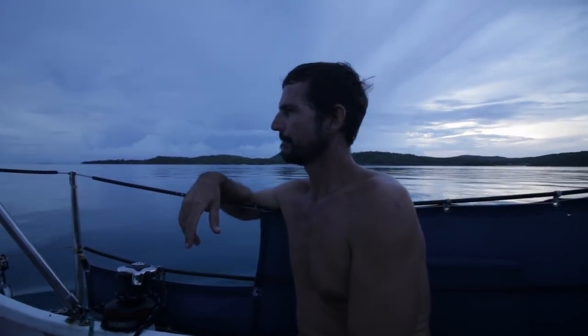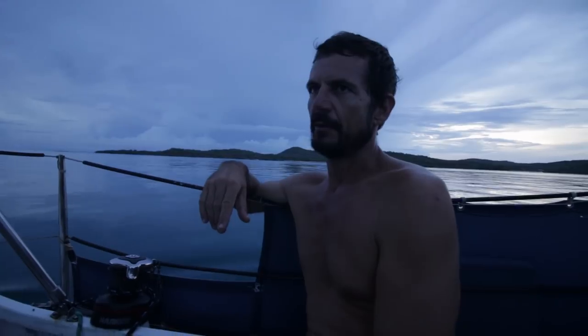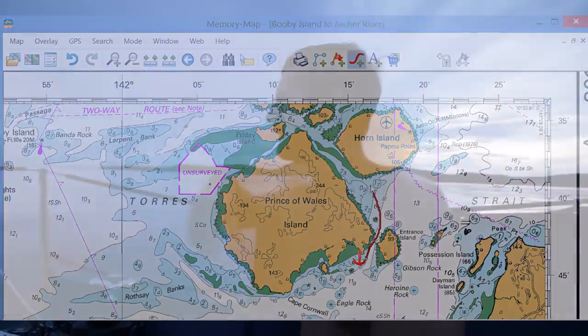Well, good morning. We've just had our first experience of the very fickle tides around the Torres Straits. Through the night we'd come up, got drenched, and we pulled up at an anchorage waiting for the right tide to go through here, Zuma Passage. We're on our way to Thursday Island. But when we set the alarm to wake up, it was going completely the other way.